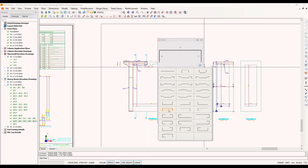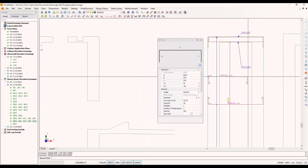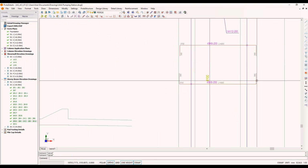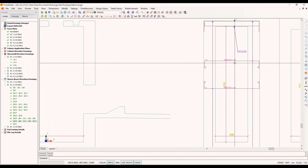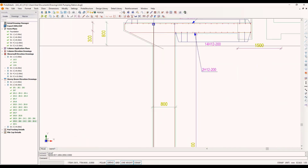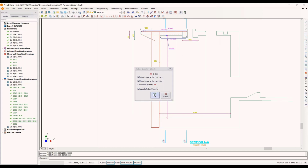And similarly, I will do the other direction, from here to here. Well, I have placed my rebars inside. Since I have shown the extent of them, they are calculated and the quantities are correct. But I would like to show these on the other direction rebars.